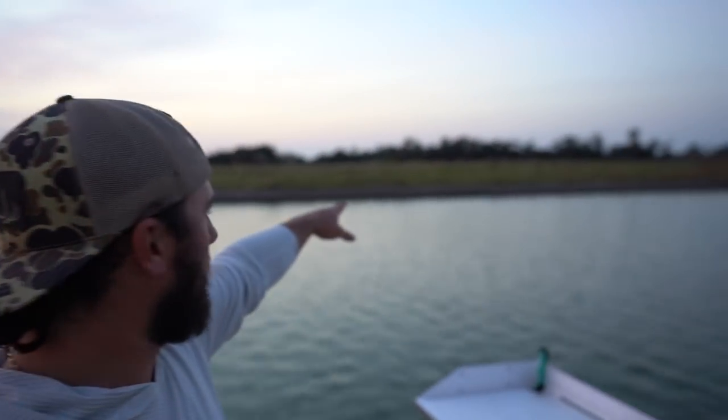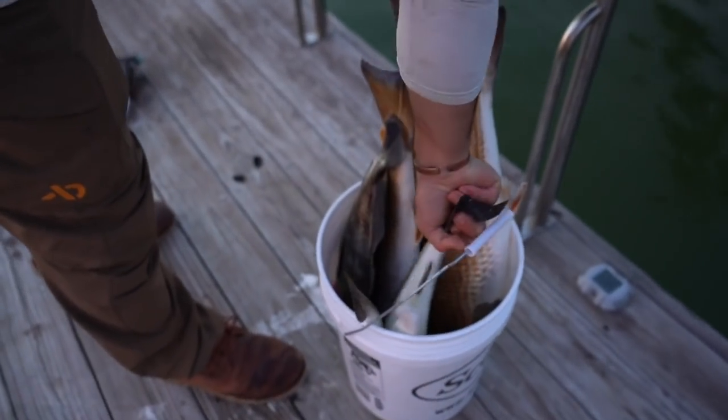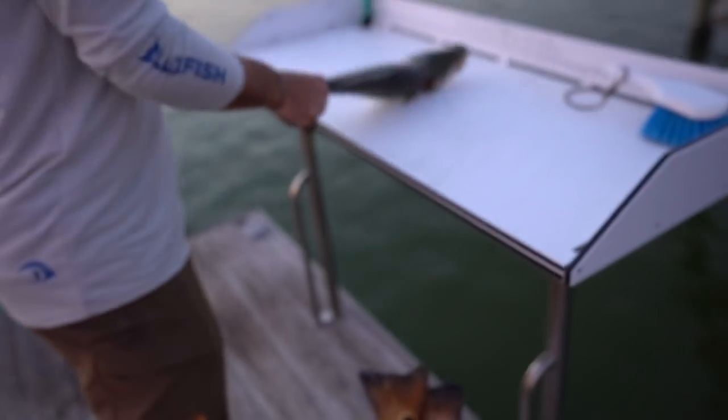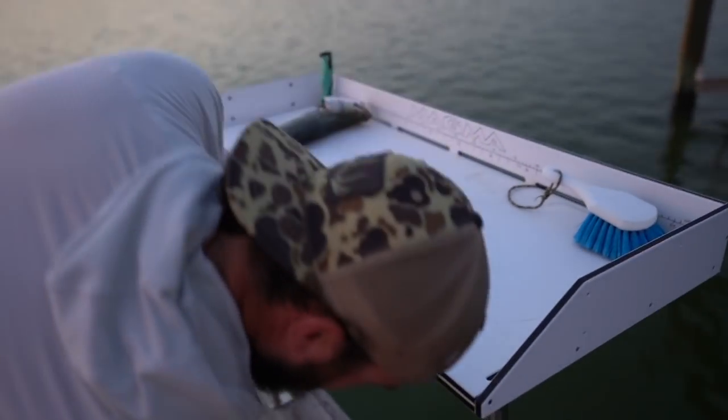Well, we made it back to the house. Pretty night. Got deer over here, got a little buck, couple does, and it's time to clean fish. So I'm gonna show you how to clean a trout, and I'm gonna show you how to clean a red. Big old trout. Show you one of these.